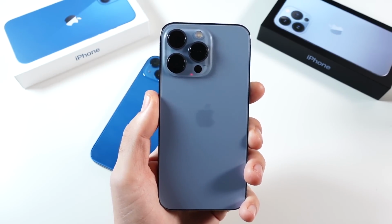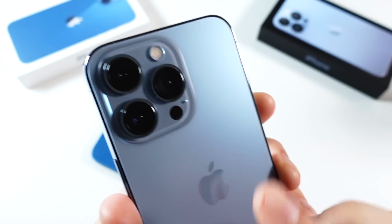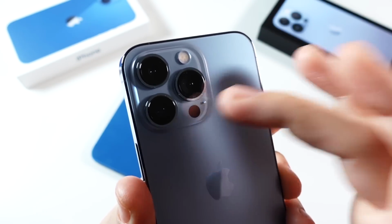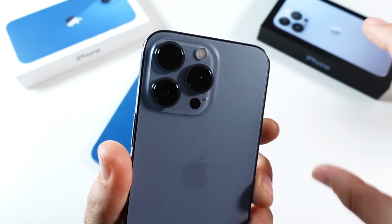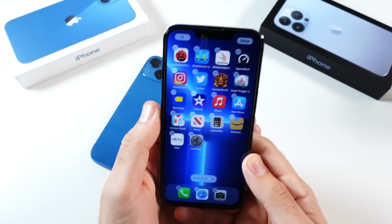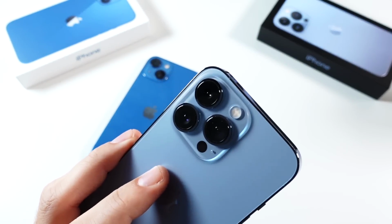Number 3, you really desire to use your camera heavily. And when I mean heavily, I mean you're going to use that ultra wide at nighttime. You're going to use a regular wide at nighttime. You're going to use that zoom camera. And even if you're only using one, it's still worth it. Like if you really want telephoto, you've got to get this phone. If you really want the highest quality video you can do, you're going to get it on both, but you'll still want this one for the better low light performance.